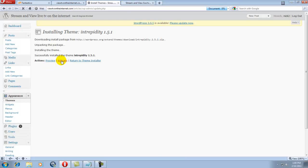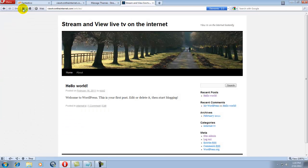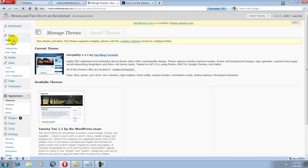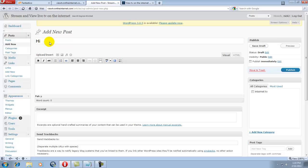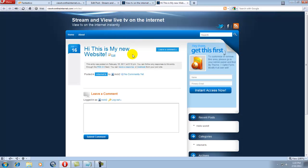And then after it's been installed, you just click activate. And if I go here and I refresh the page, then you can see my blog has changed to that theme, all ready to go. Content's empty. You can just go back to the dashboard, click on post, add new, put in your title, put in any content you like, and if you view, you can see the site is already up and running and ready to go.